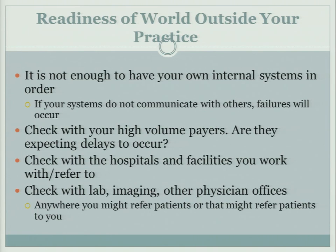It's not enough to have your own internal system in order. You can be working just great, but if the hospital can't accept your information coming in, or the Blue Cross carrier in your area can't accept it, you're still not going to get your billing done appropriately. So the best thing to do is to test ahead of time, especially check with your high volume payers.